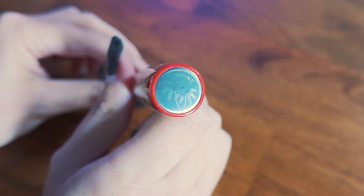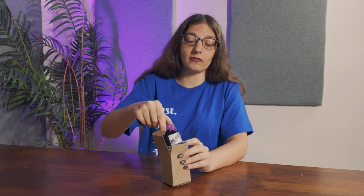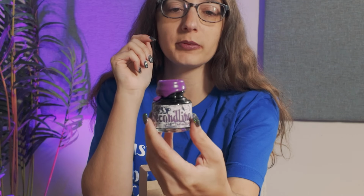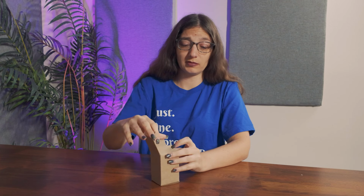I made my first purchase with Papier Plume. They were there as well. They had a color meant for the DC Pen Show. It is this very vibrant, very pretty purple. I love their bottles. So happy to finally own one of them. They had so many great wax seals and inks, it was hard to choose one. But due to the budget, I had to just choose one. But happy to finally own one of their inks. I can't wait to see what pen this ends up in.